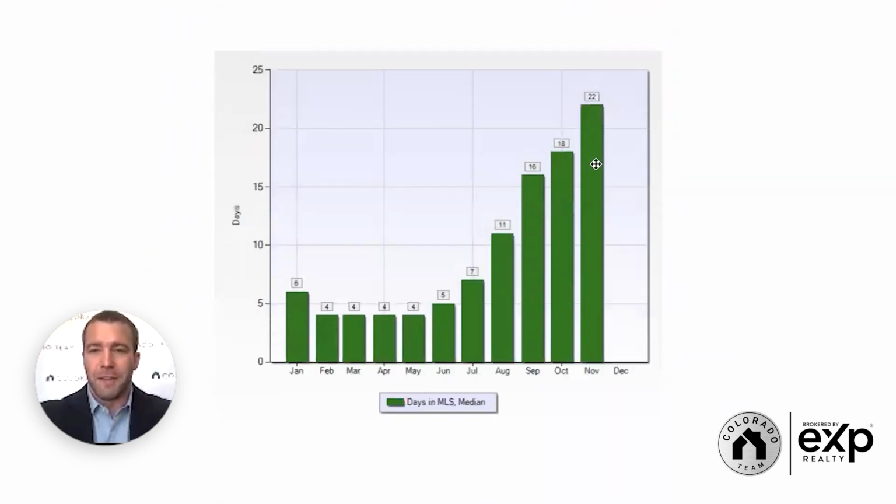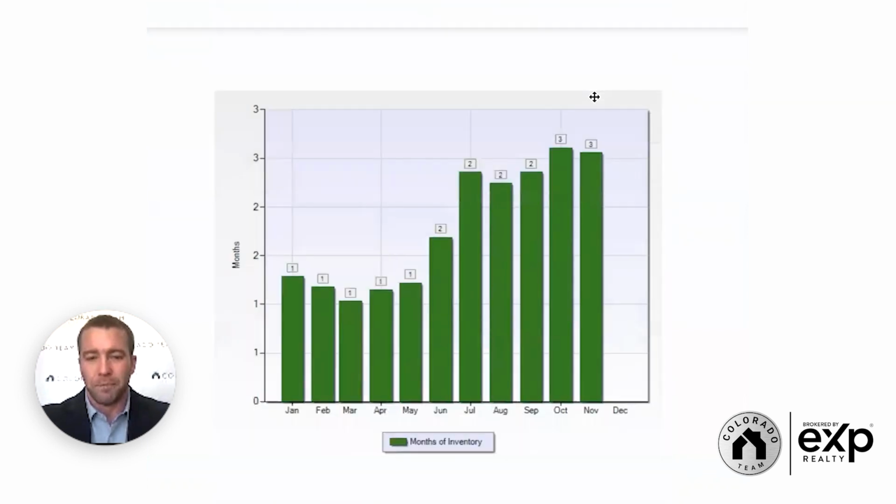Days on market. This is median. It's at 22. So we're kind of in a 3-week market. You remember earlier this year, it was just like homes went on market Thursday, sold by Sunday. And now, again, just a return to normal where we're in about a 3-week market.